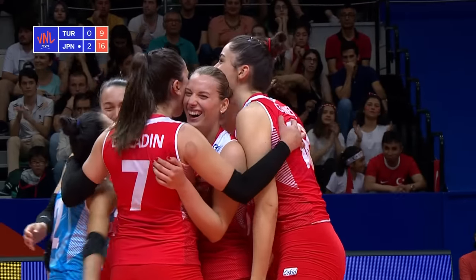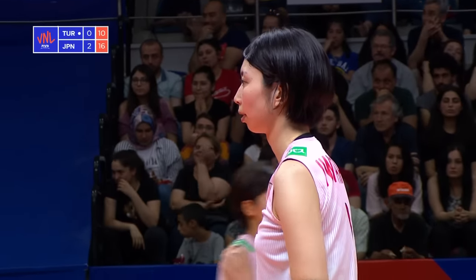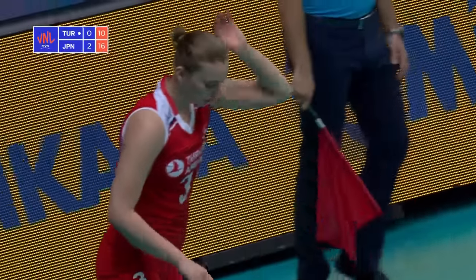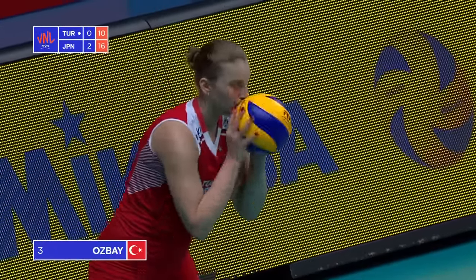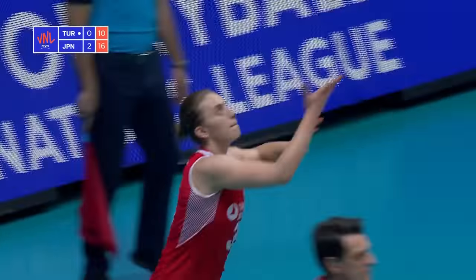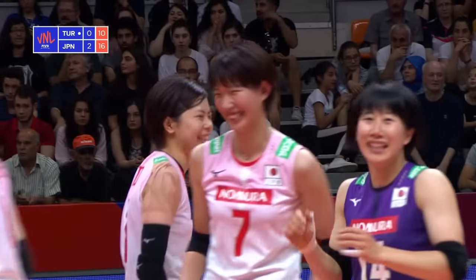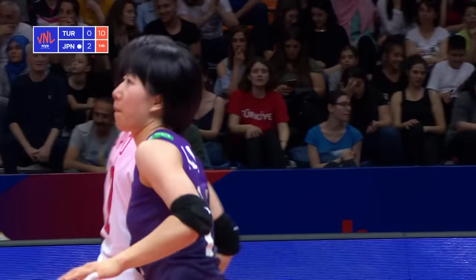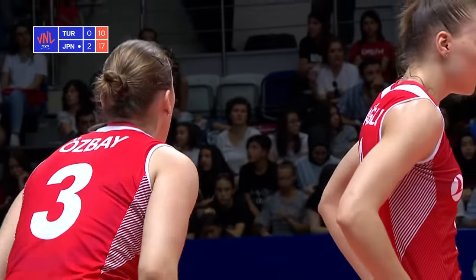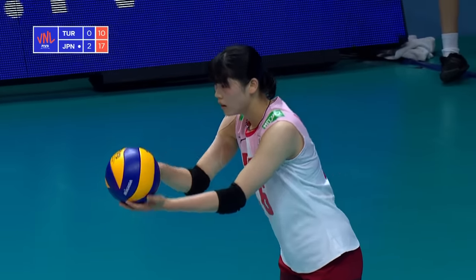So the point to Turkey as play resumes after the second technical timeout, Özbek preparing to serve. 1 point in the match so far. Well judged by Japan. All of the players put their hands to their numbers and let that one sail by them, and it landed beyond the baseline. 7 points the advantage now for Japan as Kurogo prepares to serve.